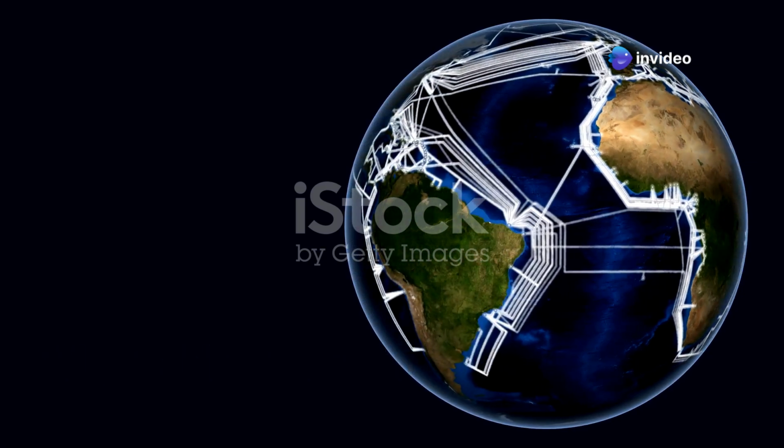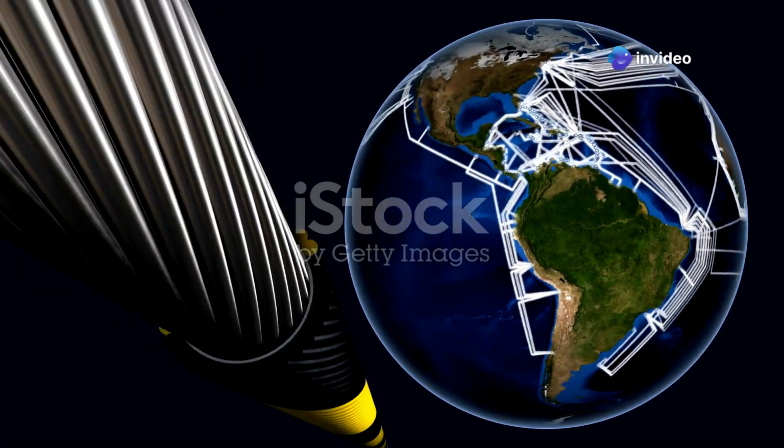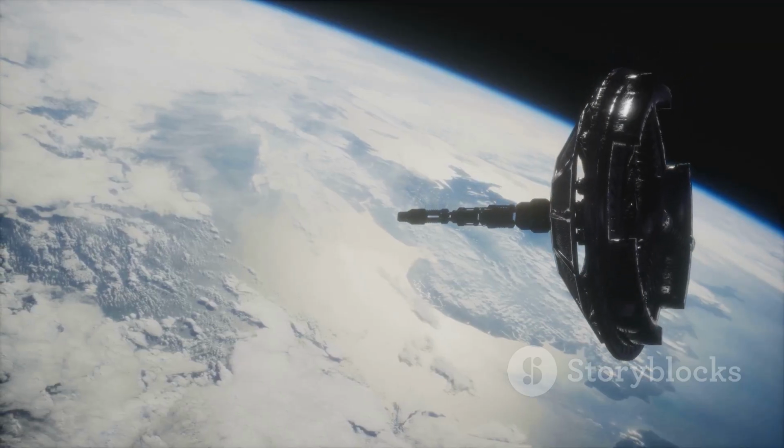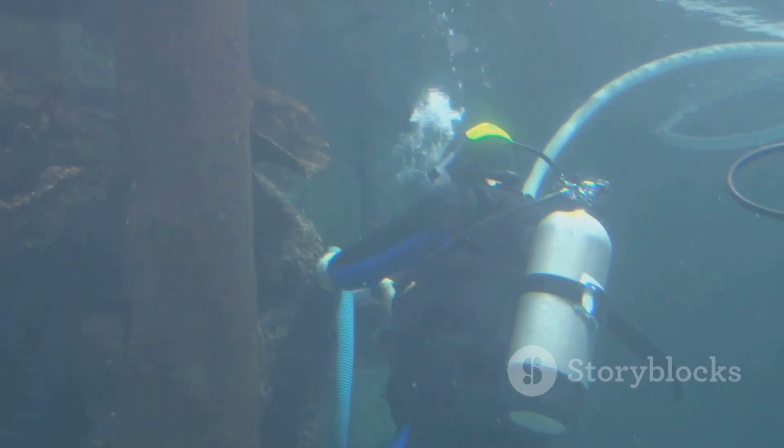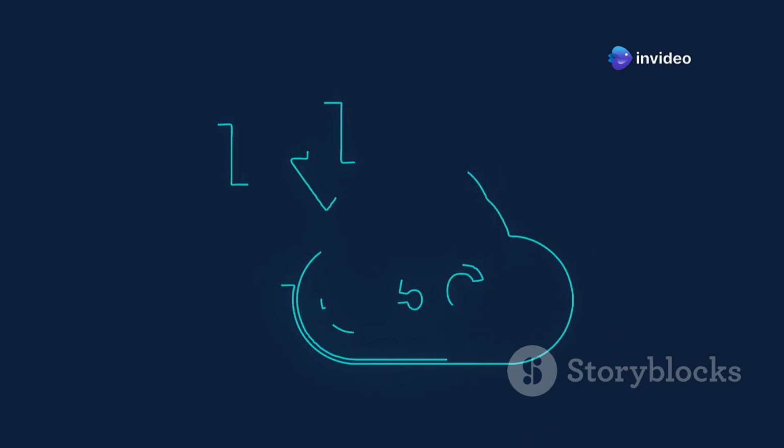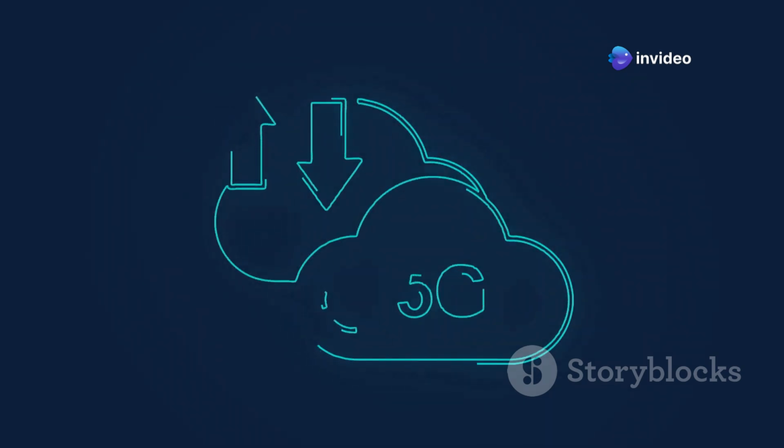Did you know how your data travels from one country to another? It is not mostly by satellites in space. About 99% of all international data travels through these undersea cables. These cables are like superhighways for data, offering incredible speed and capacity.